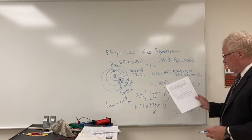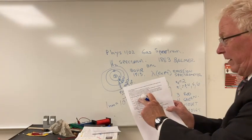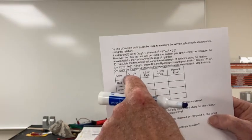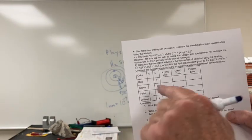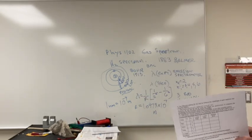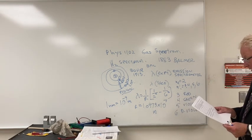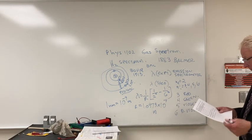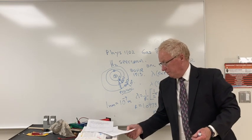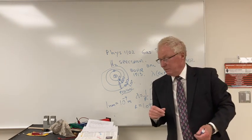So that's the lab. Again, n sub f is 2 for all of these, and n sub i will be 3, 4, 5, 6. We got the experimental values from the experiment, and we get the theory by using the formula I've just explained here. And we'll get a percent error for that. I've explained all that, so that's the hydrogen spectrum. So that's the lab, and good luck with that.